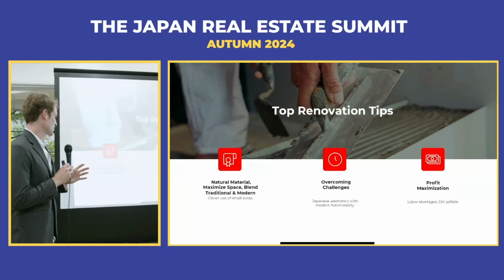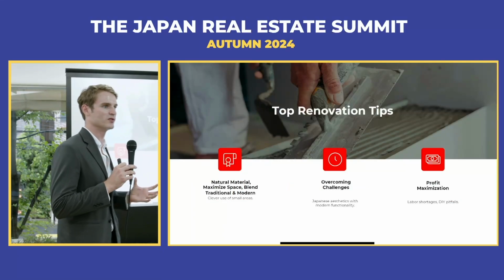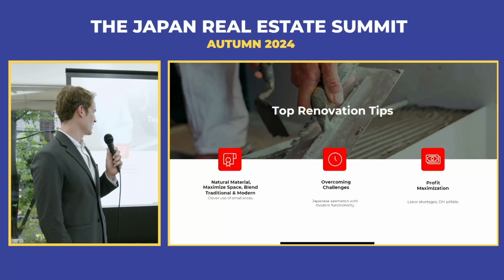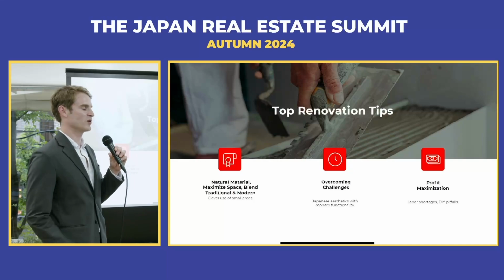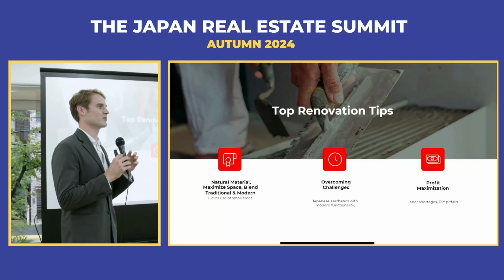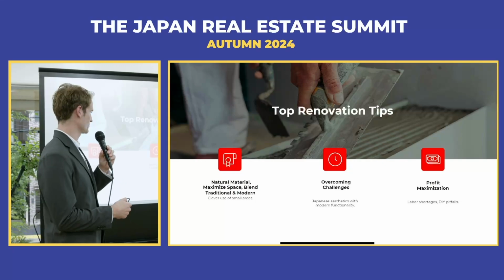Use natural materials, maximize space, and blend modern and traditional elements. Many of these old Japanese houses are super beautiful, and if you just bring your own sense to it, I think you can make it even more beautiful again. Overcoming challenges: the renovation is not easy, and there are many decisions to be made over and over and over. So be persistent and be aware that there's a labor shortage in Japan. Calculate your renovation budget and leave a little bit of room there as well. It might get really expensive.